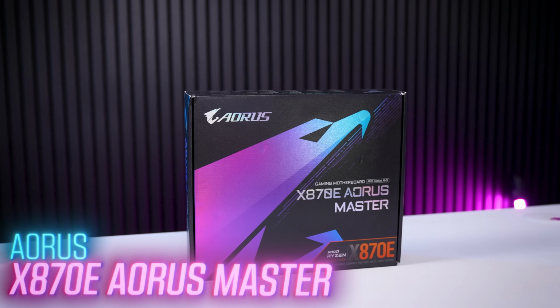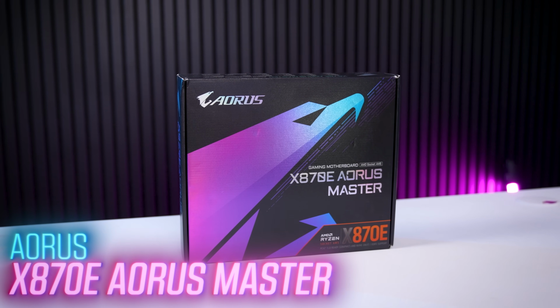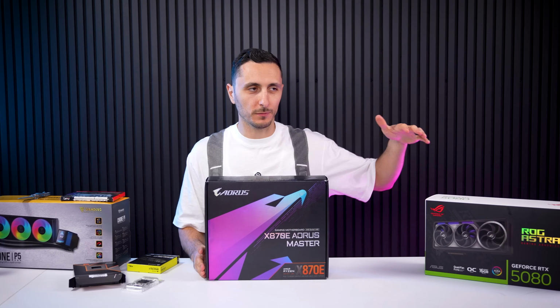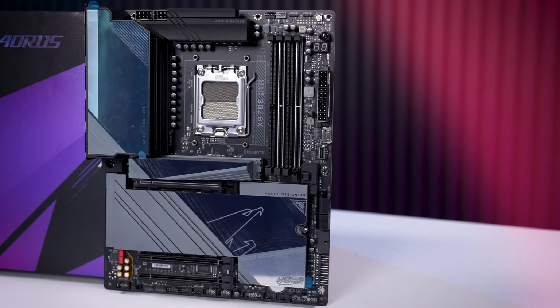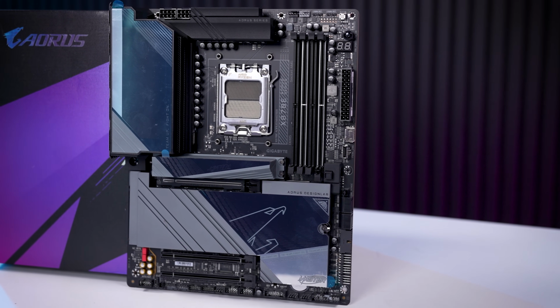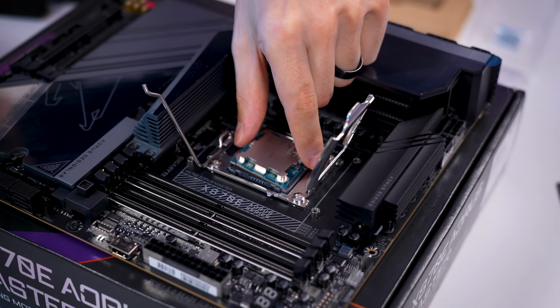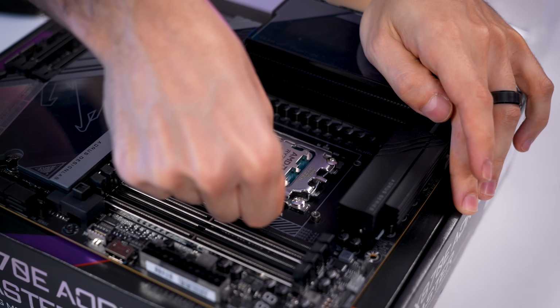Now, the motherboard we're going with is the Aorus X870E Master for no special reason other than he prefers Aorus motherboards compared to other manufacturers, and this will also offer all the bells and whistles that he is looking for in his PC. Plus, it's gonna match beautifully with the black and red color scheme that we are going for.